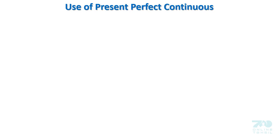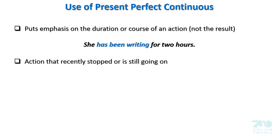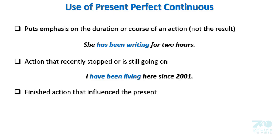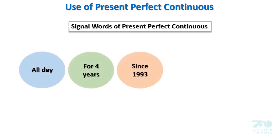Use of present perfect continuous puts emphasis on the duration or course of an action, not the result. Example. She has been writing for 2 hours. Action that recently stopped or is still going on. Example. I have been living here since 2001. Finished action that influences the present. Example. I have been working all afternoon. Signal words of present perfect continuous. All day, for 4 years, since 1993, how long, the whole week.